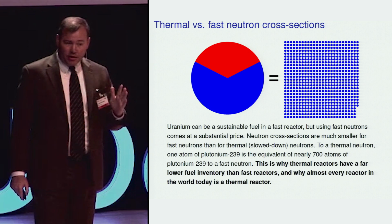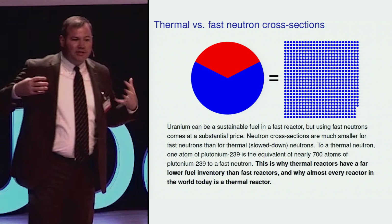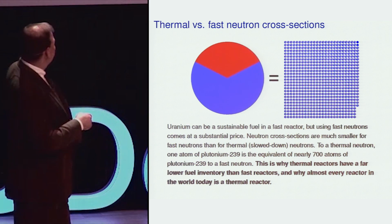There's a big disadvantage, on the other hand, to going to fast reactors, and that is that nuclear fuel itself is far less reactive to a fast neutron than to a thermal neutron. So, I'm a simple mind. I wanted to draw a simple picture.